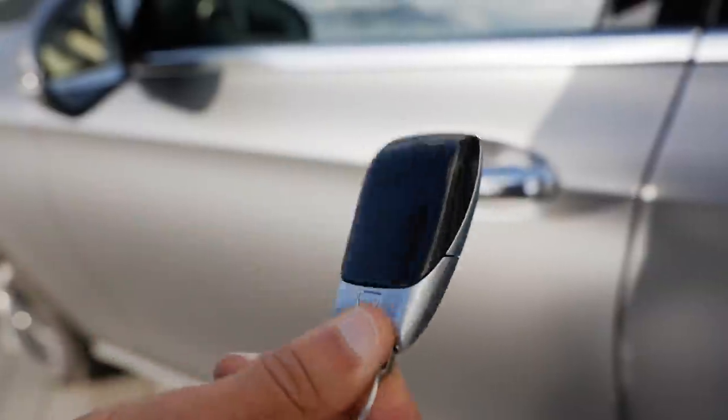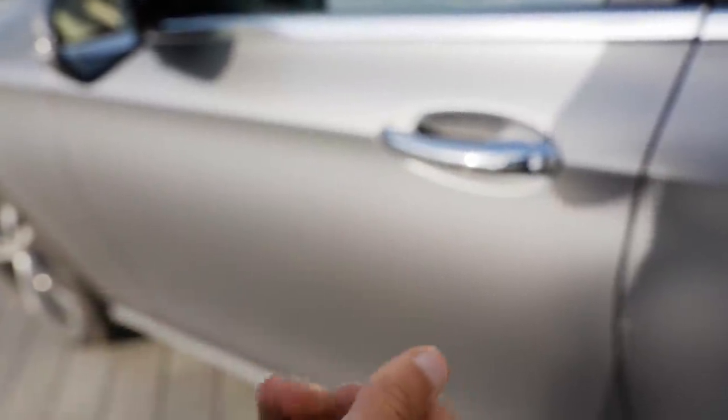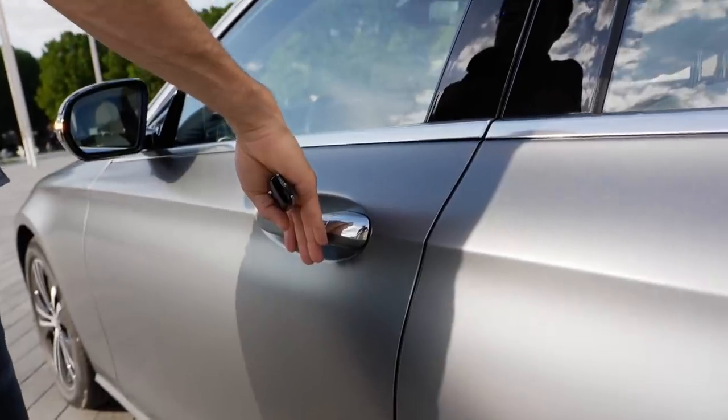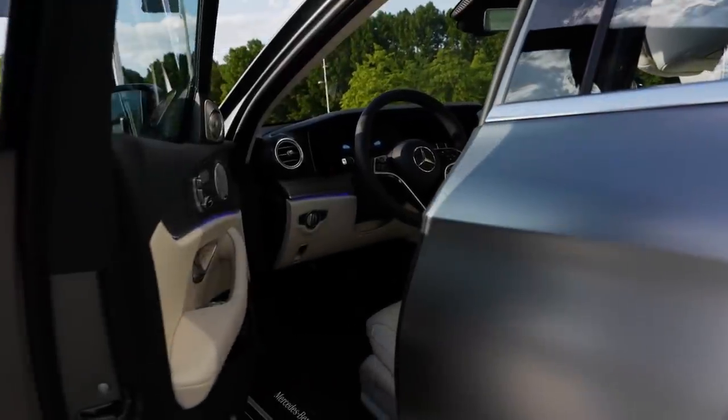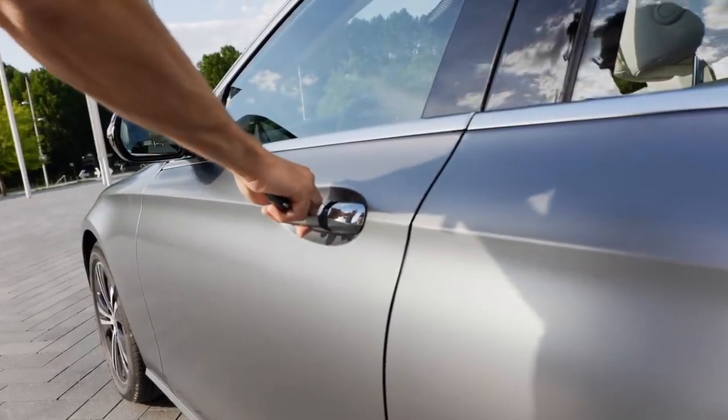The key, slim and light, hasn't changed but is still beautiful. Keyless entry: put your hand on the outside to open, and on the inside to close. Door closing sound. Yeah, that's nice and solid.